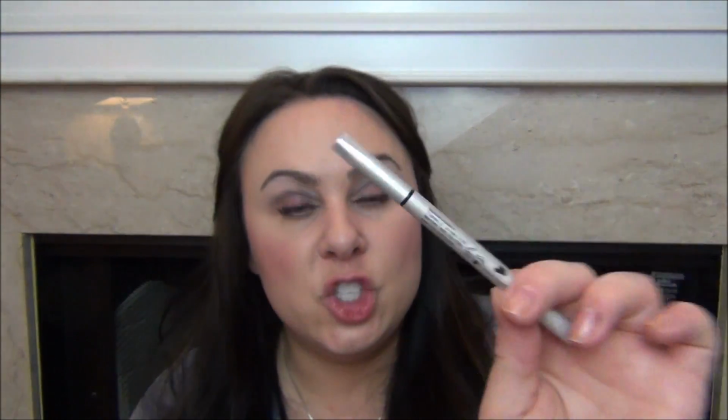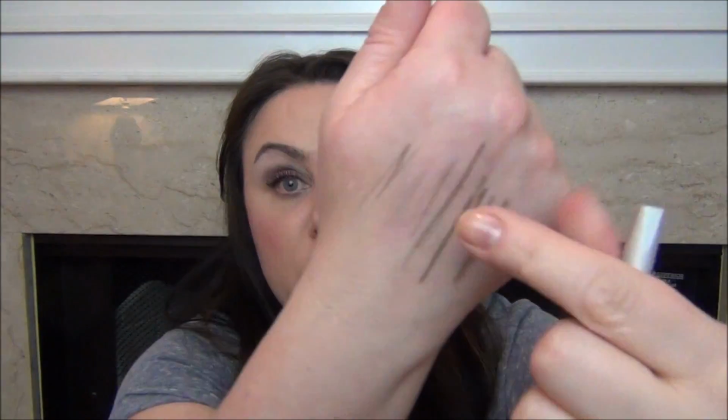This isn't amazing just because this can be used on anybody. The other reason this is amazing is it doesn't move. I don't care if it's 150 degrees out. Obviously, it's an exaggeration. I don't care how warm it is and if you're sweating. It doesn't move. I put this on and I go out and it's hot out and I'm sweating, this is staying in place. And that's a big deal.